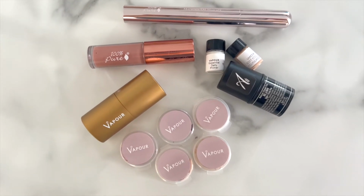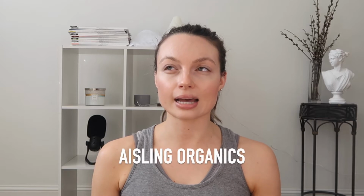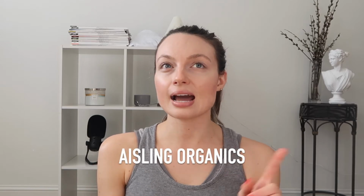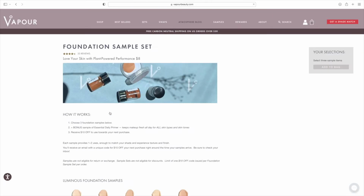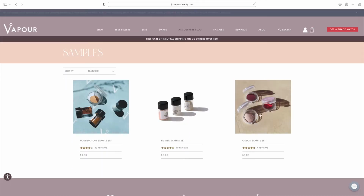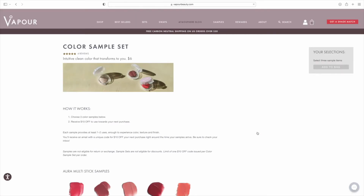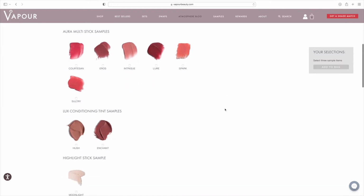I did buy from 3 different brands. I got some products from Vapour Beauty, and I also picked up some things from 100% Pure, and then I also found something from Aisling Organics. I do believe that's how you pronounce that. It's A-I-S-L-I-N-G. When I was on Vapour, it's really nice because you can actually sample some of their products, and that's what I did because I didn't want to buy the full product and not like it. So I did get some samples and I'm going to show you what those are right now.